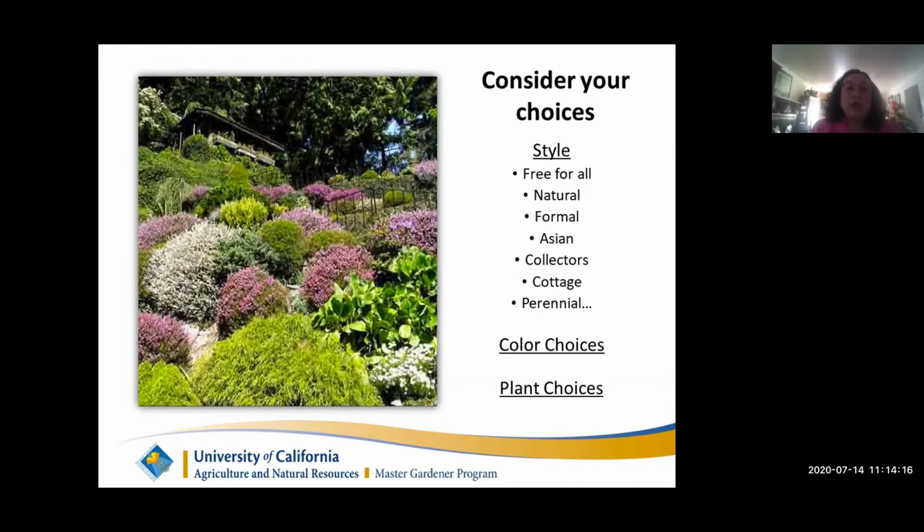Some of us just like very casual free-for-alls, a little bit here, a little bit there, and it all works together. Some want to imitate nature in a more accessible and functional way. There are formal styles where everything is lined up or orderly or really designated in certain forms. There are different cultural forms like Asian gardens. And of course, there's collectors' gardens where we have one of everything and trying to make that workable and usable for us. There are cottage gardens and perennial gardens and on and on and on.